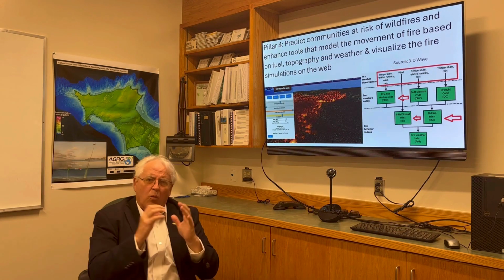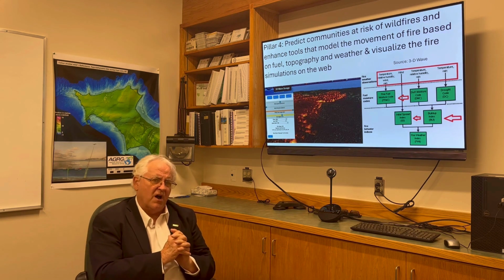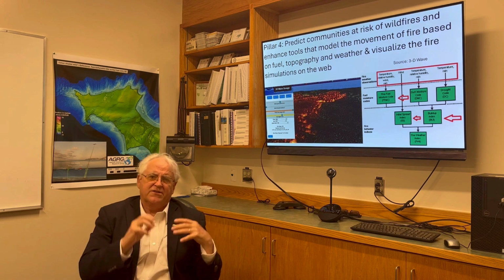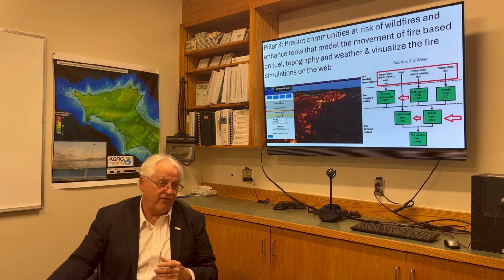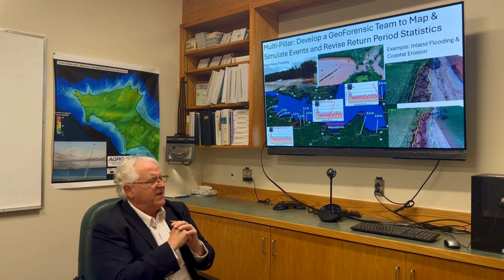Lastly, we can look at wildfires, and we're working with a company, an Indigenous-owned firm, 3D Wave Design, who have a fire behavior modeling software that we want to advance and input in additional forecasts to see farther out what the fires could do. This is a quick look at this idea of geoforensic mapping.